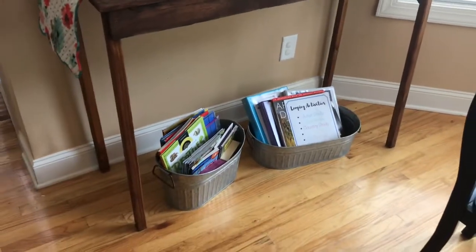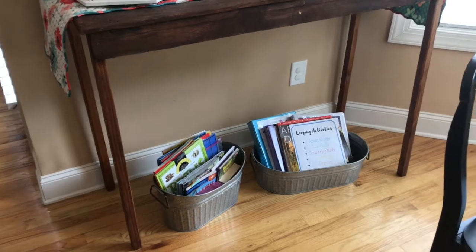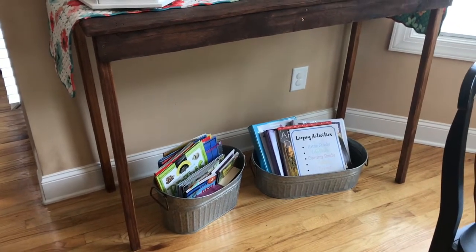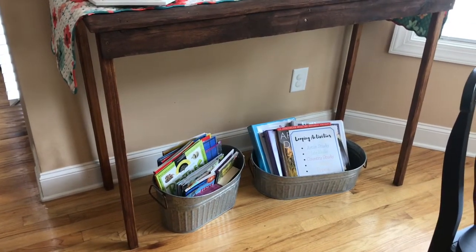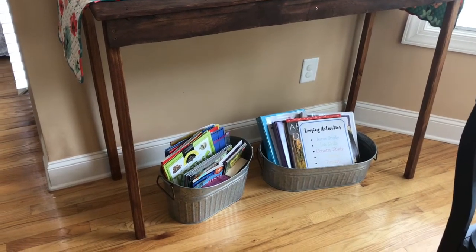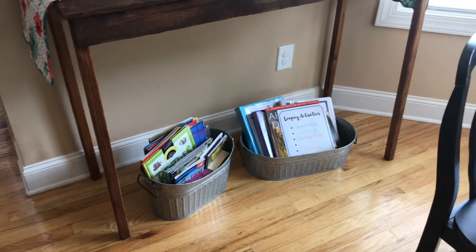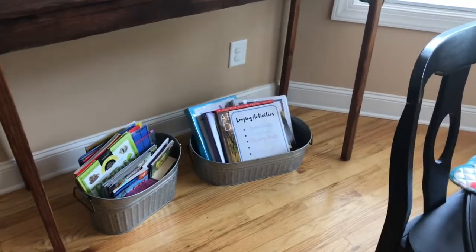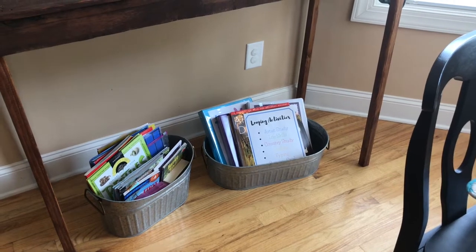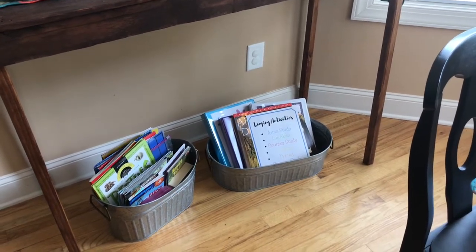Under that table, I have two baskets. The basket on the left is our science and social studies books that I want him to pick up and read, or I leave them out just to see if he'll pick them up to read. And then there's also some science and social studies games. And I also thought about putting our library books and things there also. The basket on the right is our looping basket. It has all of our loop activities, so I can just reach in there and get what I need.